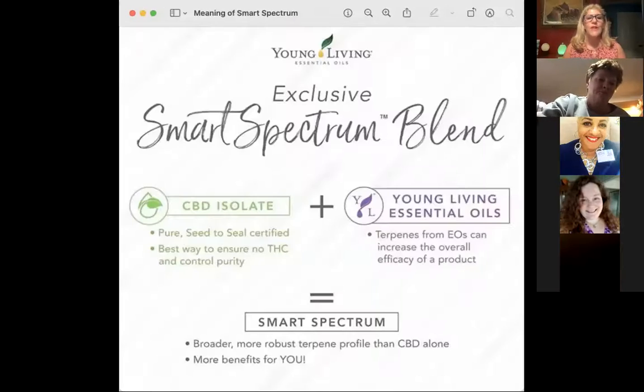Number one, since we're talking about it, let's talk about what is the meaning of smart spectrum. You're really only going to hear this from Young Living. So here's a little graphic explaining what we mean when we say smart spectrum. You have those terpenes in there and you will get the benefits of a full CBD oil without any THC. They put the CBD isolate in there. We have our essential oils in there that help it penetrate your cells and work amazingly. That is Young Living Smart Spectrum. And that's why our CBD oil is totally different than any other that you would see on the market.